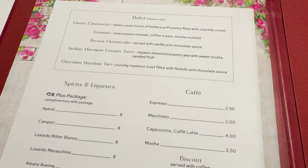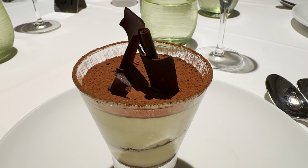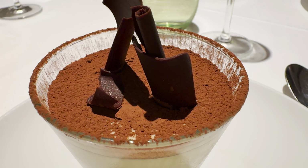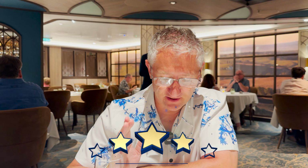Okay, this is course number 6, the dessert. I've gone for the tiramisu, which is one of my favourites. This one looks good. I'll let you know what it's like. Okay, the tiramisu was good, but wasn't very special, and I'm going to give it a Crucial UK score, a 3 out of 5. There we go.